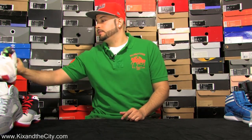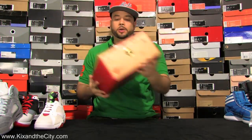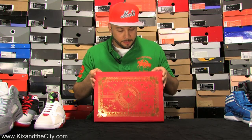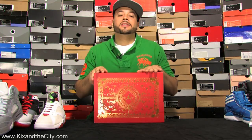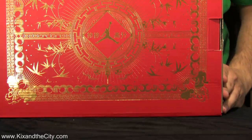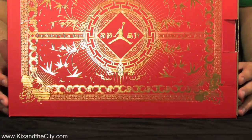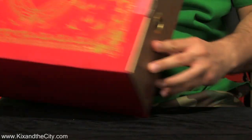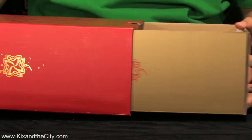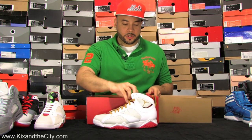Now, dropping this weekend is the, give me a second, let me get to it. The Year of the Rabbit Air Jordan Retro 7. This is the packaging right here. It's the Year of the Rabbit, according to the Chinese Zodiac, and Jordan Brand did the Year of the Rabbit Air Jordan 2011, so they're continuing that with the Air Jordan 7. So here's the packaging, traditional Chinese red and gold, with the Jumpman done in gold, and a nice design across the front. And it's a slide out box, and inside is the Year of the Rabbit Air Jordan Retro 7.